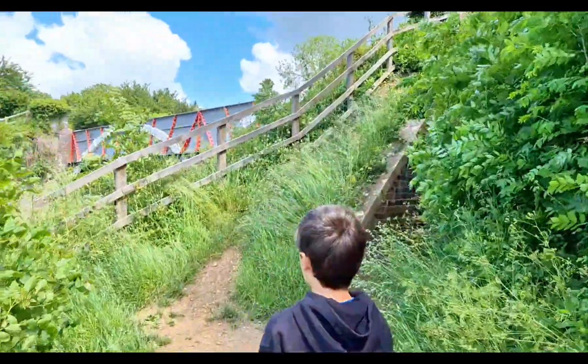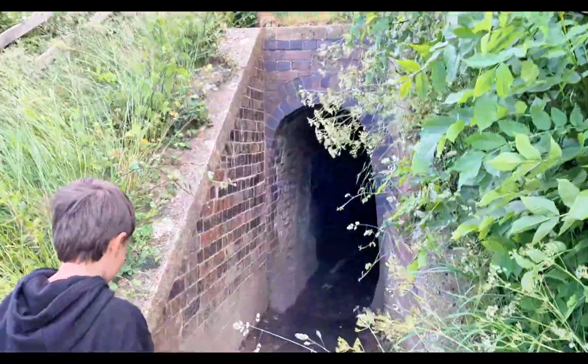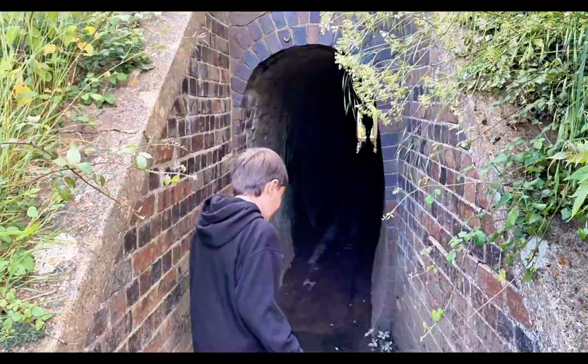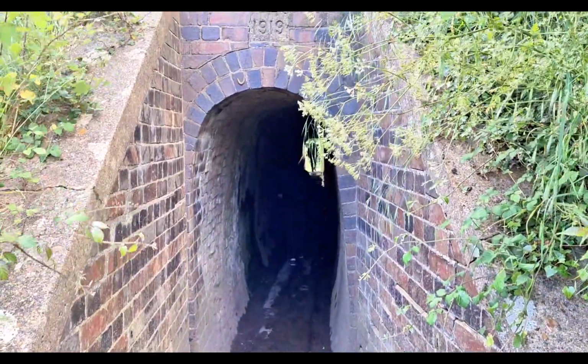Back through the tunnel. Come on then. You can barely see me. Yeah, and you've disappeared. Where have you gone?